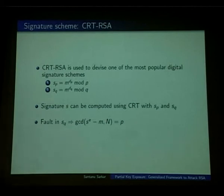This was studied by Boneh et al. in Eurocrypt 1997. Instead of this direct use of M, if we use FDH coding, that means full domain hash coding, then still this attack can be valid, because in that case SP equal to H(M) to the power dp modulo p, and SQ equal to H(M) to the power dq modulo q, and suppose that there is a fault during SQ, still the attack will be valid. Also the attack will be valid if one uses probabilistic full domain hash coding. That means the signature is generated, but random numbers that are used in the signature are sent explicitly as a part of the signature. Then also this attack will be valid.